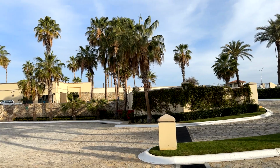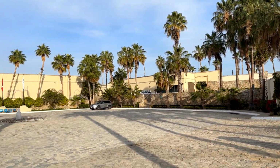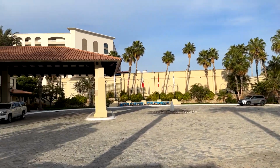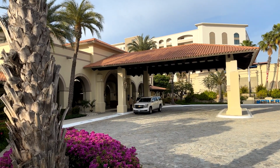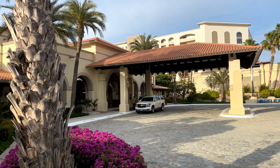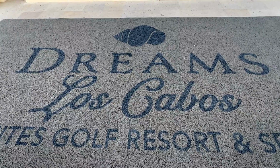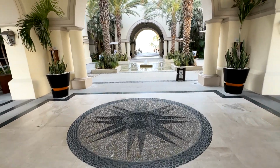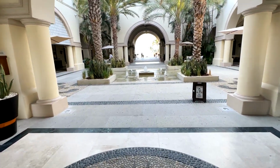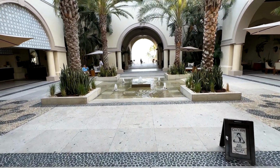Today we're checking out the Dreams Los Cabos in Los Cabos, Mexico. It's located pretty close to the main town of Cabo San Lucas on the main resort corridor. It's an all-inclusive hotel in Hyatt's World of Hyatt program, part of their inclusive resorts purchase a number of years ago. So I was excited to check out this entire property, see what the place looked like.